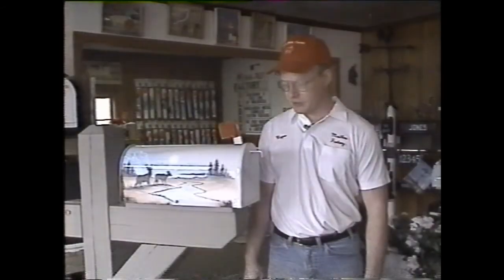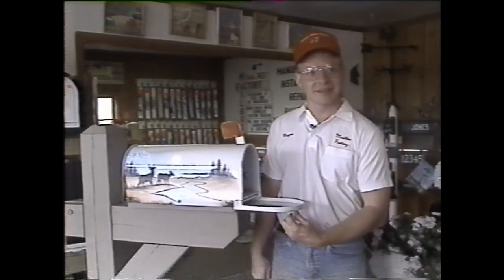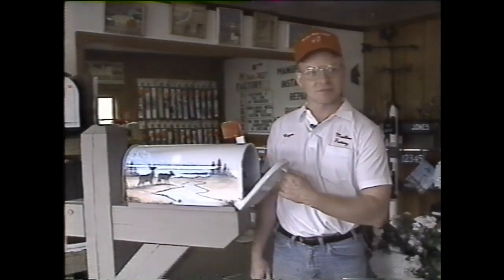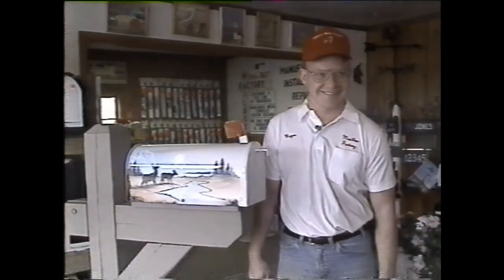So we designed our Hercules model, and we made it 3/16 armor plated, so it's guaranteed a lifetime. That's solid steel. It weighs what? 52 pounds. The mailbox alone. It never will crush or break. Never. When we first made it, we were testing it.